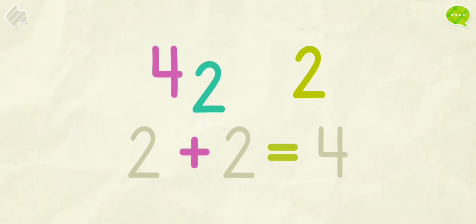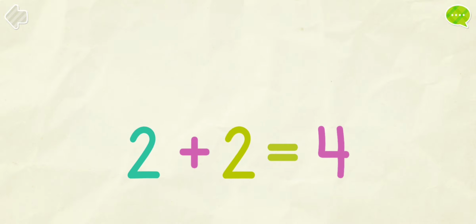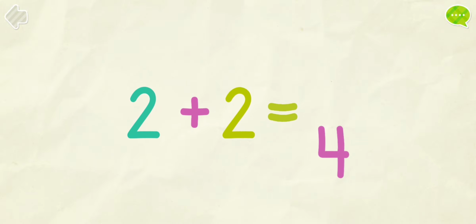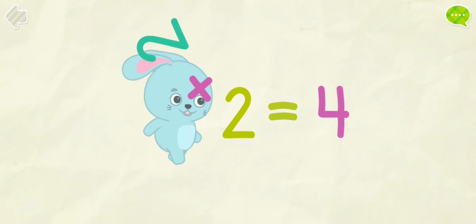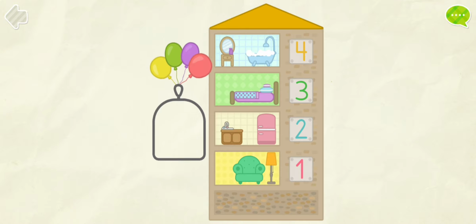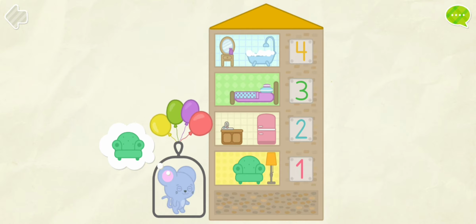Place the number to their right place. Two plus two equals four. Excellent. Help the mice to get to their home.